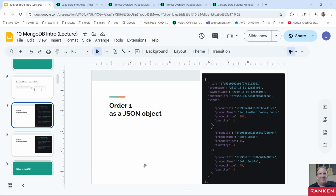So here we're going to go ahead and talk about a JSON object, which is JavaScript Object Notation. Well, this is actually showing, yeah, this is basically a JSON object. Now there are some things that are a little bit different between a regular JSON object and what you use in MongoDB. But this is showing you a basic JSON object. You have basically named values, and the name's always going to be in double quotes, right? And then you have values here, different values.